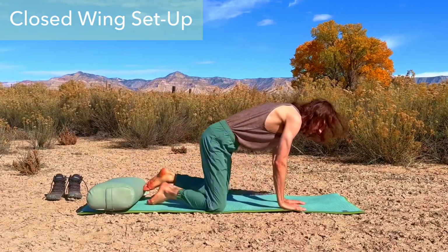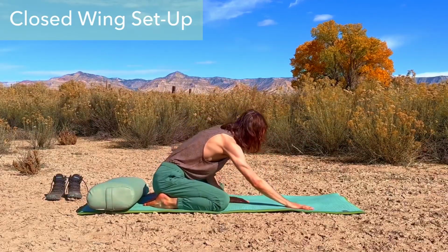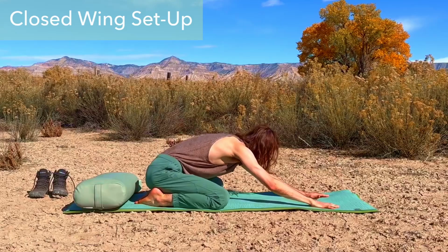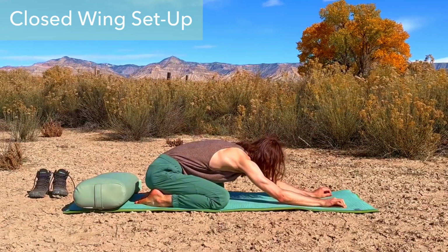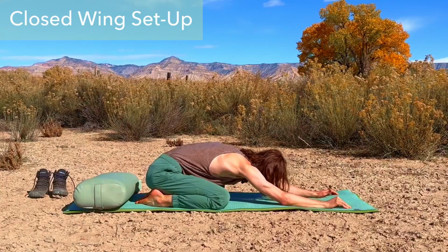If you are coming to the child's pose variation, knees can be close together or wide apart. Arms come out in front of you to start. Like a standard child's pose, allow your heart to sink towards the earth. 1 grounding breath.